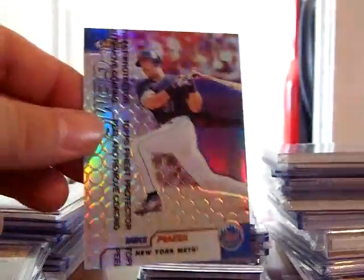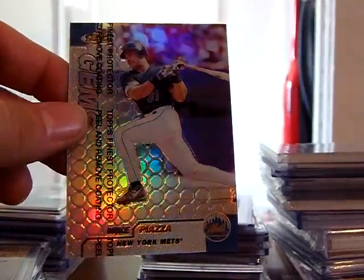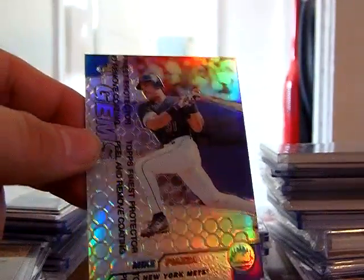Here comes a grouping. There's 2 cards I want in the lot, and I figured 15. This one is up for trade if anybody wants it, let me know. It's a refractor out of 99 Finest of Piazza, the gems subset.